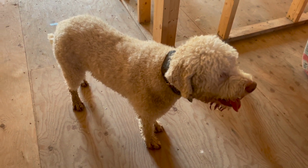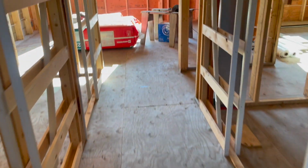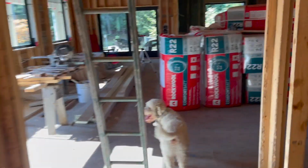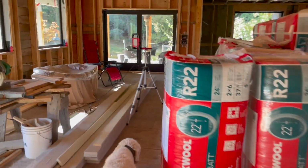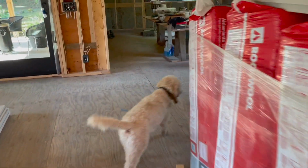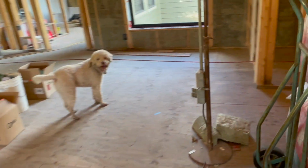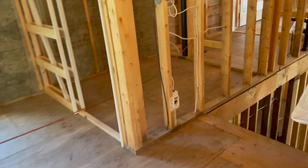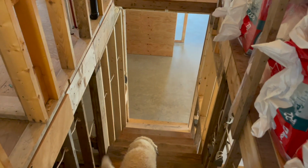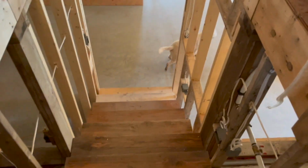Yeah, it's looking great. Okay, let's take a look downstairs, because downstairs is my area, which I am super excited about. Okay, bud, let's go downstairs. Yeah. This way. I'm going to walk very carefully. I'm not a fan of construction stairs.